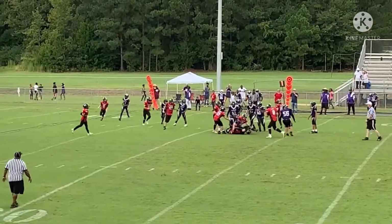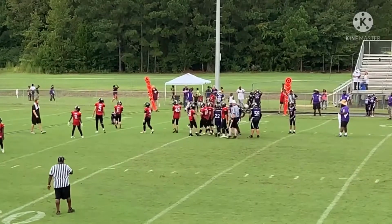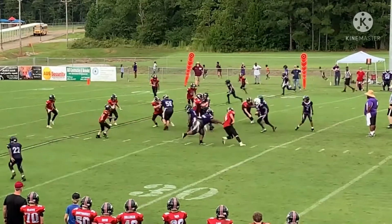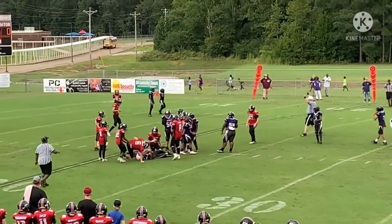And off number 22. He's going to be met at the line. Tries to bounce it back. That's going to be stopped for a short loss. And off number 9. Holding. He is holding, that'll stop at the 22 yard.